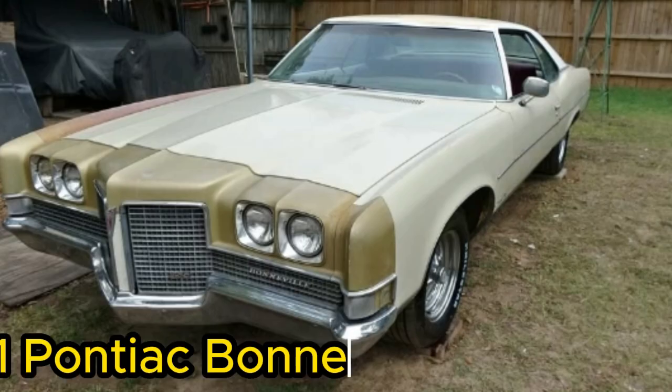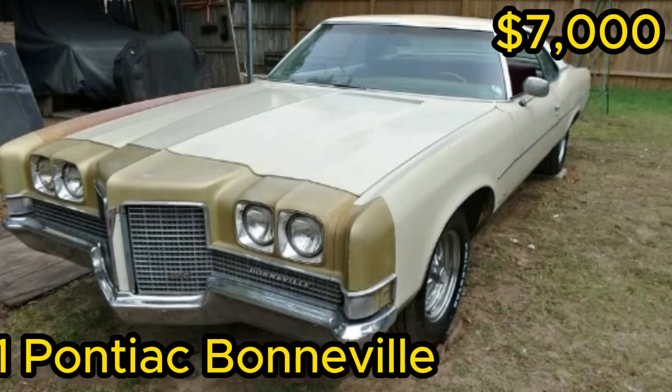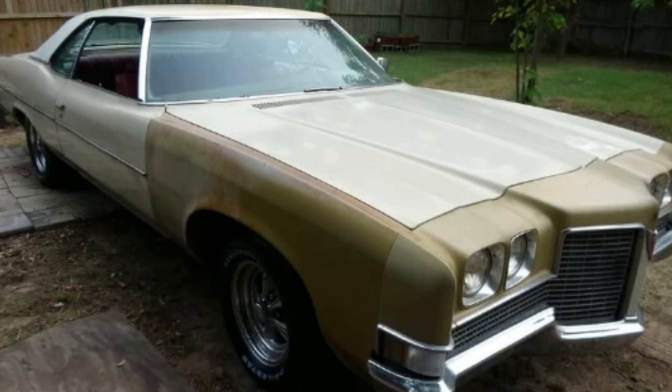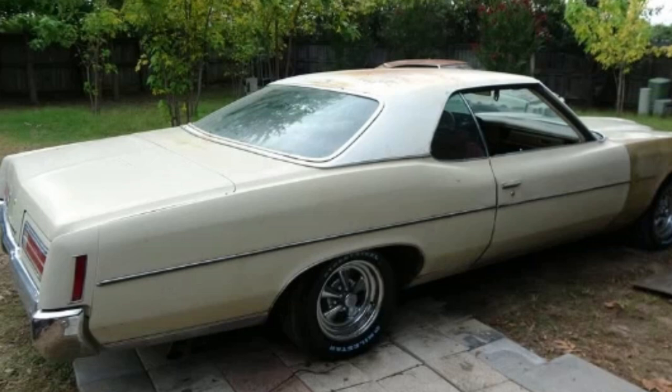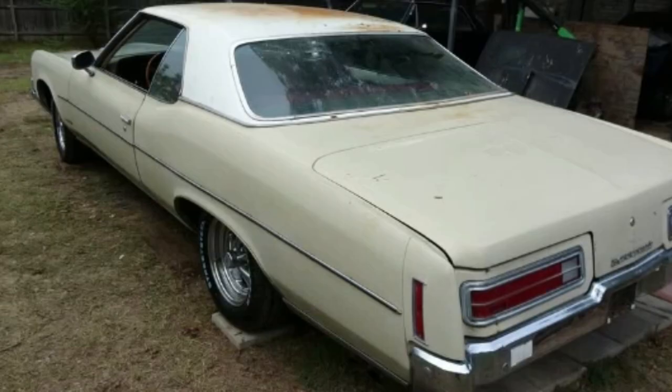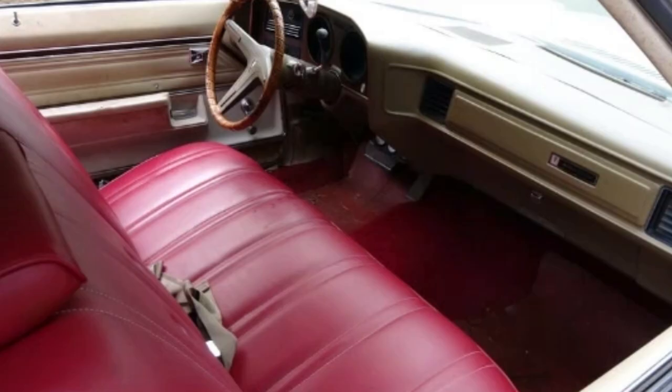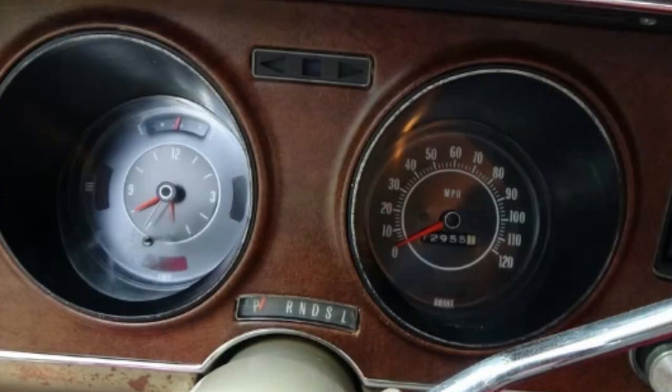Number 7. The 1971 Pontiac Bonneville, priced at $7,000, located in Fort Smith, Arkansas, still in restoration project condition. It originally had a 400 with a Turbo 400 transmission, now modified from a 2-barrel to a 4-barrel, with a Performer intake and an 800 CFM Edelbrock carburetor.